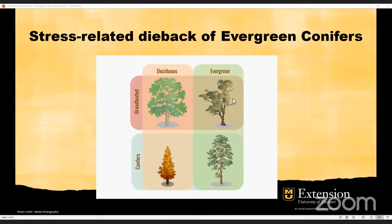Today I would like to focus on the fourth category, which is also one of the most familiar plants to you, the evergreen conifers. This category includes spruce, pine, juniper, and arborvitae. But they do have some dieback issues. Every time you see needle blight or needle dropping, that could be an indicator of potential environmental stress or disease stress, or sometimes maybe just completely normal.